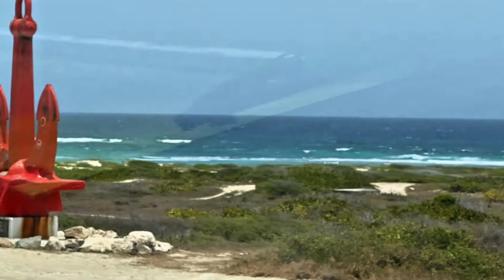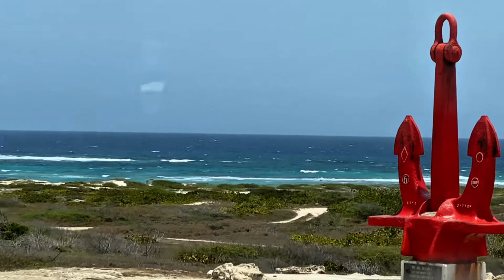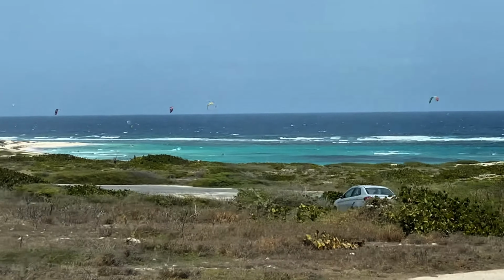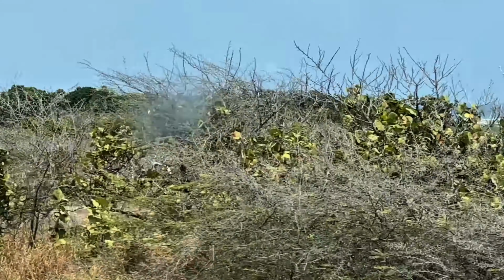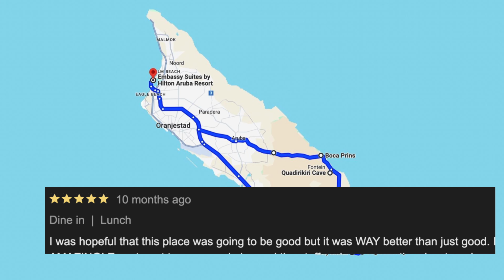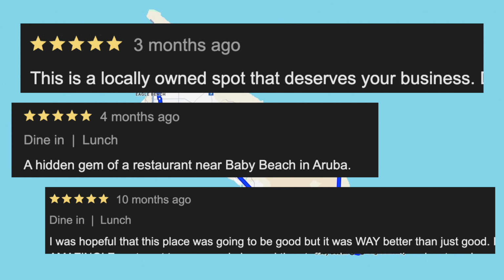When we were back on the road, we passed by a bunch of cool kite surfers on the south side of the island here, where the waves are huge. Our next stop was lunch at Kamini's Kitchen. This restaurant had a lot of great reviews, stating it was a local spot that you wouldn't want to miss.